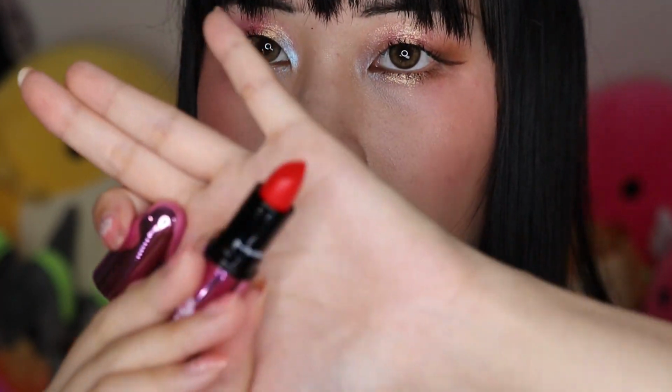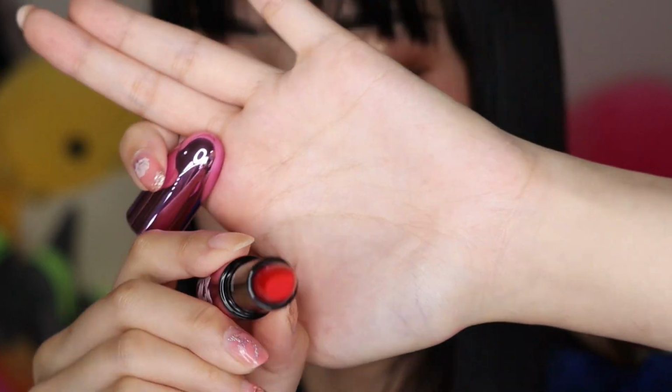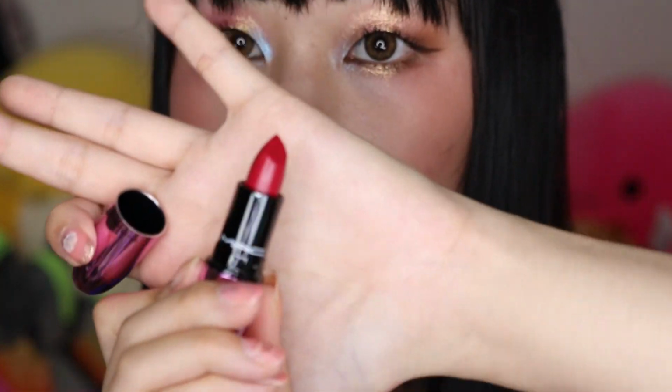Now, MAC lipsticks pretty much never go bad, so that's why I didn't have problems buying them. First shade is called Cherry Cherry, and then the next shade is called Potent Petal. So I think it's from this year or last year, but here's what they look like. So this is gonna be Potent Petal, and I'll swatch these for you guys. And then this is Cherry Cherry.